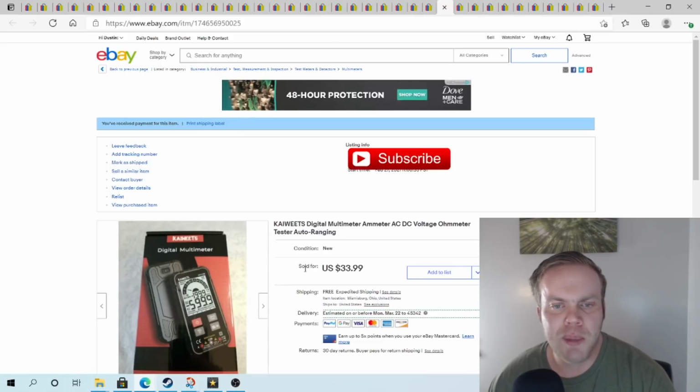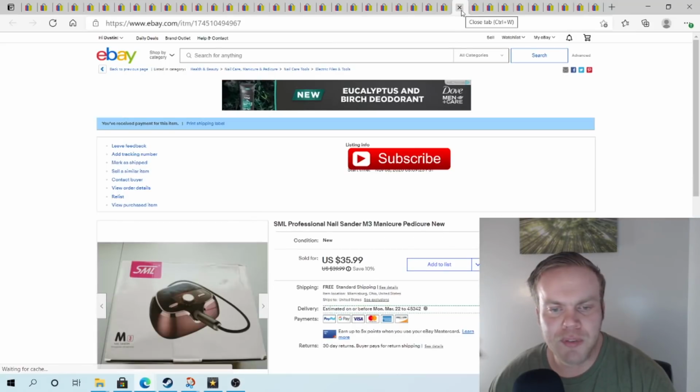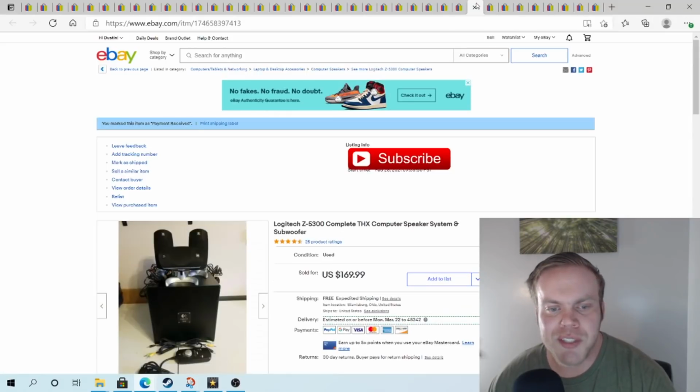The digital multimeter here, sold that for $33.99. Another Ben's sale thing, I believe. Same with this nail sander. I know that came from the Ben's, $36. This Logitech Z5300 speaker system subwoofer. You'll probably remember this if you've seen my other thrifting videos of recent. $169.99 here, and we had $50 into the item.